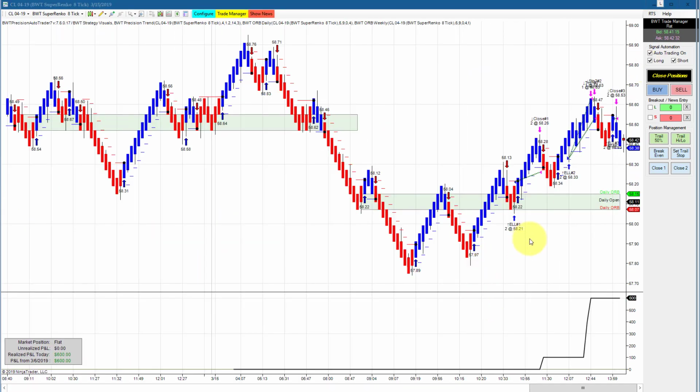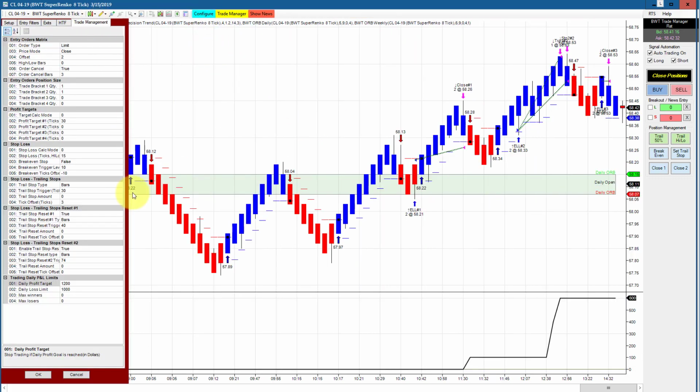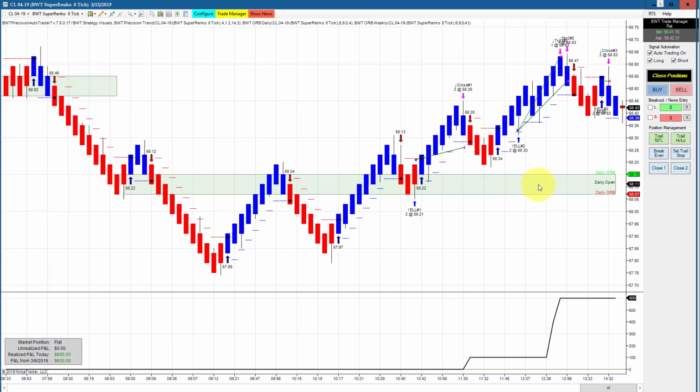Okay, the crude oil on a Super Renko 8 tick chart with our daily range filter had 2 long trades here. You can see it here, and this did 600 for the day, and the goal on this is 1,200. But still, two winning trades with no drawdown.